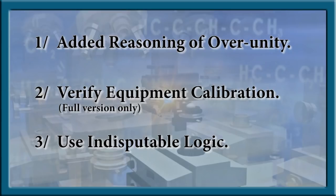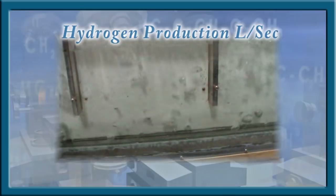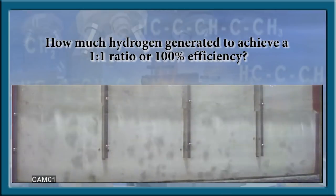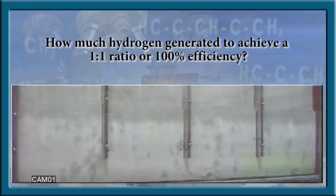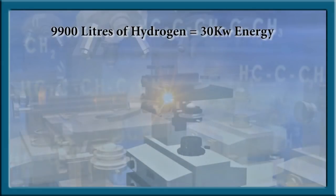Let's hand it over to Dave to explain. Let's consider the output gas quantity from another angle. Ask yourself how much gas would flow through the bubbler if the efficiency was only a scale of 1-to-1 or 100%. Well, let's first do the equations.